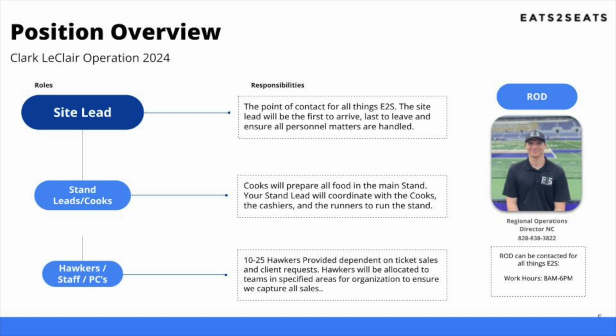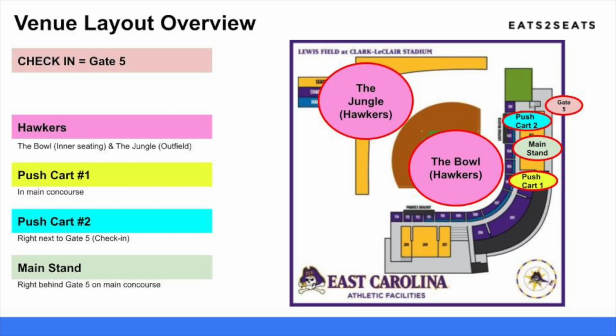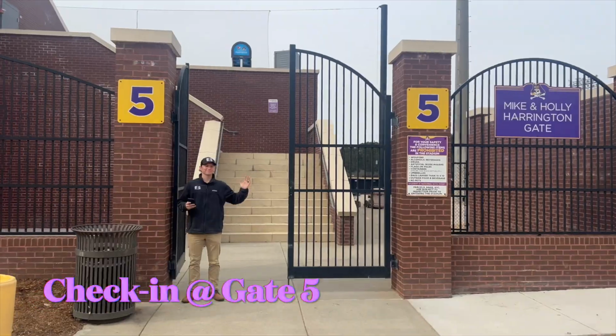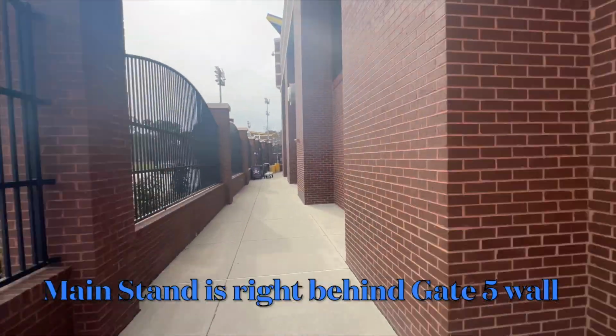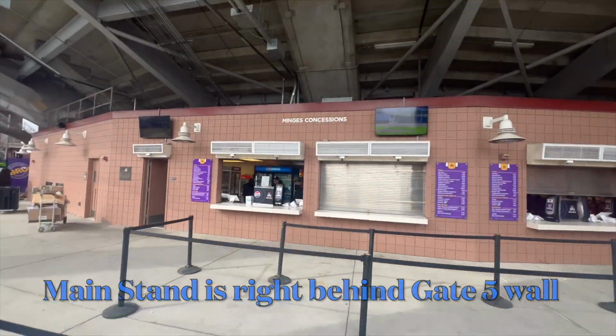Then at the staff level, we have hawkers, main stand staff, and push carts, where they will facilitate customer transactions and maximize both sales and tip splits for the night. Next, let's go over our venue layout overview. Check-in will be at Gate 5, where you'll check in with your EATS2SEATS site lead, and then all positions will report to the main stand, which is right behind the Gate 5 wall before deploying.